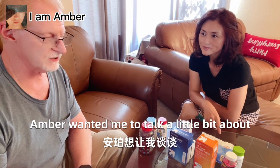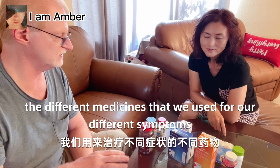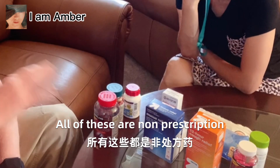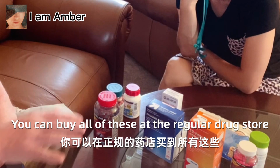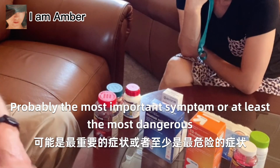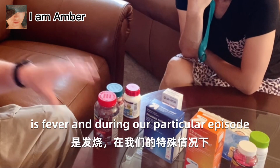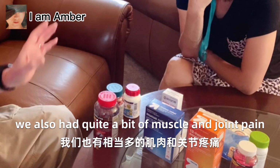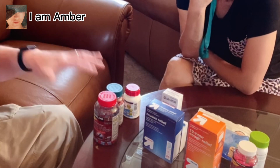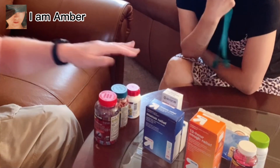Amber wanted me to talk a little bit about the different medicines that we used for our different symptoms during our recent bout of COVID. All of these are non-prescription. You can buy all of these at the regular drugstore. Probably the most important symptom, or at least the most dangerous, is fever. And during our particular episode, we also had quite a bit of muscle and joint pain. So these are all medicines for both fever and pain.